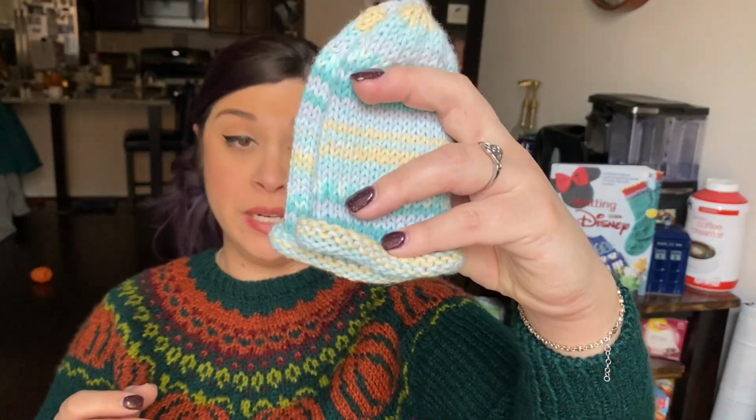I'm very excited. It's really adorable. I did not block either of these yet, so they're still a little lumpy from the increases. I think if I just wash them before we go, it'll be good. But I made a really tiny hat, just in case. Really tiny is the way the head comes out. And then, okay, so that was Rico Baby. I can tuck this over here now.